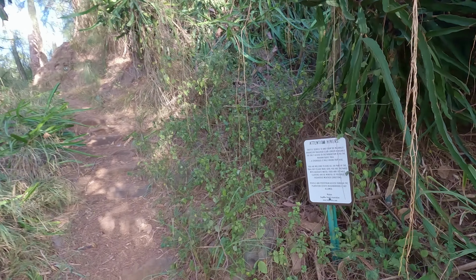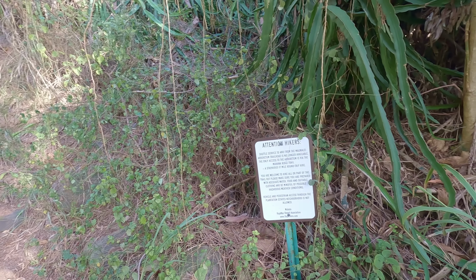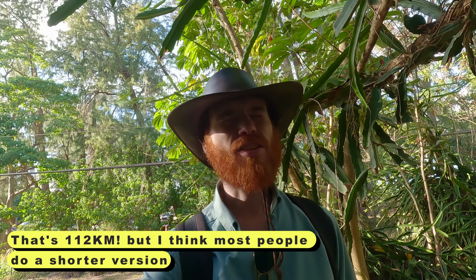It also says here, attention hikers. Access to the operator is no longer available. It's a 17-mile round trip hike. Wow. Welcome to hike all or part of the trail, but please make sure you are prepared with adequate water, food, suitable clothing, and mindful of possible hazardous weather conditions. All right. 17 miles. That's quite a lot. That's actually, I guess, around 30 kilometers. Wow. Yeah, I'm definitely not gonna do that probably.